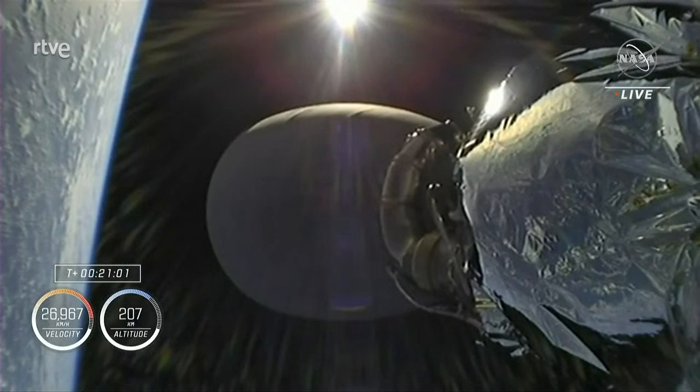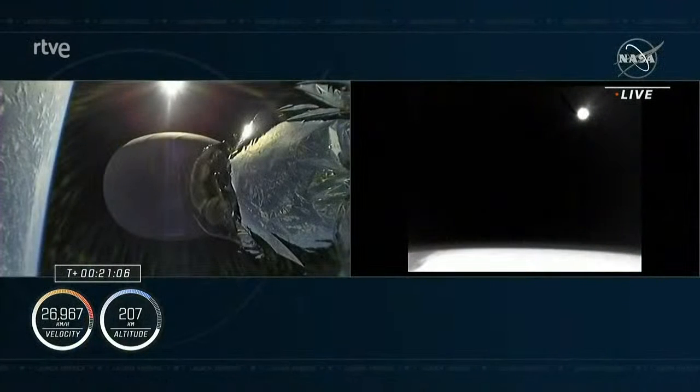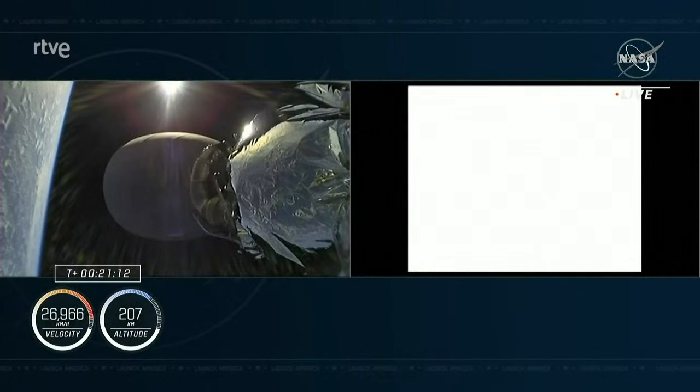Absolutely, and we did also hear that there was good service section Draco checkouts that took place. We are standing by for that nose cone to be fully deployed, but it should be coming here momentarily.